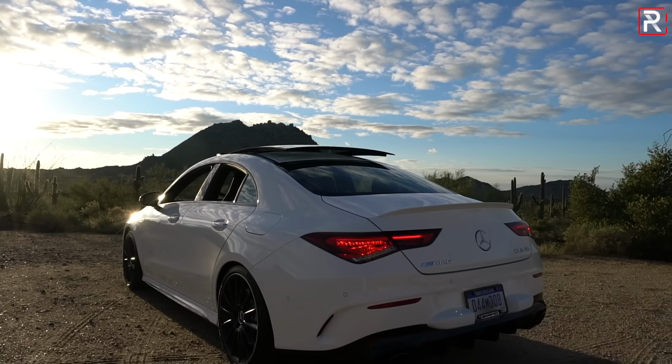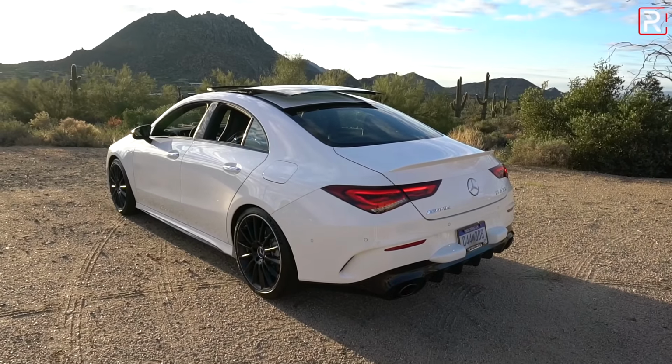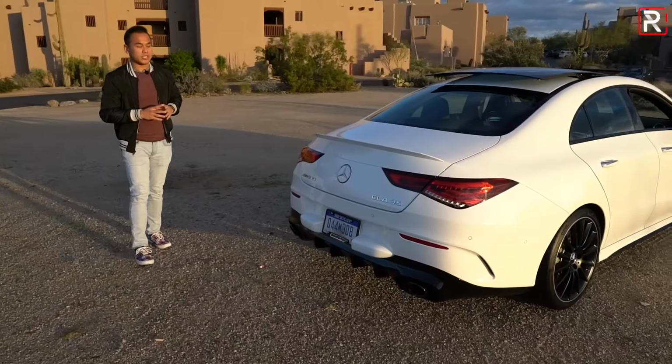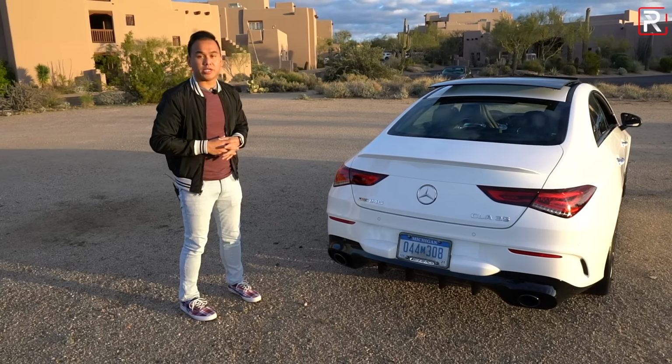This is about 5 inches longer than the new A-Class, about 2 inches longer overall versus the old CLA class. Now coming over to the rear of the vehicle, you can see it's got a much more distinctive design versus the A-Class. Some of you have told me that the A-Class sedan kind of looks like a Hyundai or Kia product. This just looks like a traditional Mercedes-Benz product.